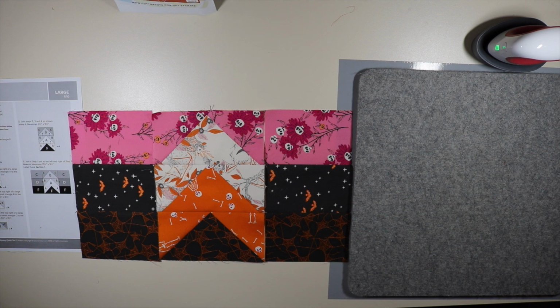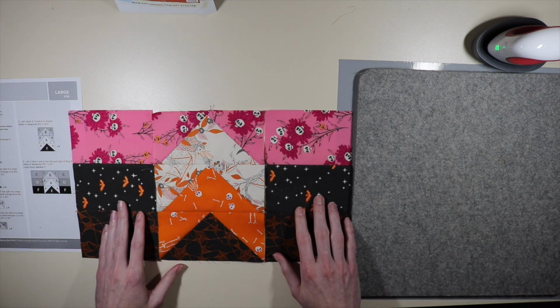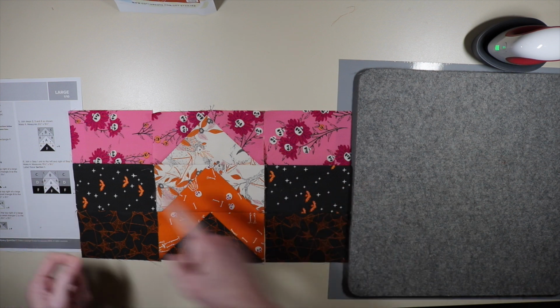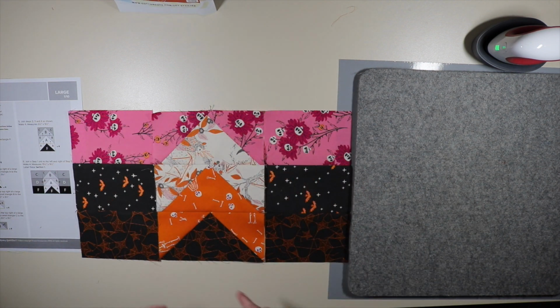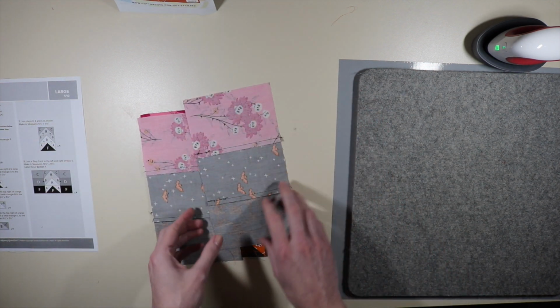Okay, moving on to step 6, it says to join a step 1 unit to the left and right of a step 5. We're going to make 4 of these in total, and then we're going to be done. This went together super fast, so I'm going to go ahead and take this over to the sewing machine and put these together. But as you can see, as long as you have your C fabric lined up, you're good to go. I'm going to put all 4 of these together, and I'll come back when it's time to press it all out.